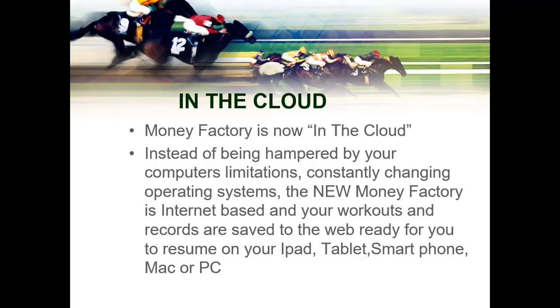So imagine you've placed a bet and you put it in your Money Factory and you want to get the result and you've got to go out. Oh, that's a bit tough. Okay, you can get on your phone and you can go there, see the result of that bet, put it in, and also now learn what your next bet is required on the next selection.